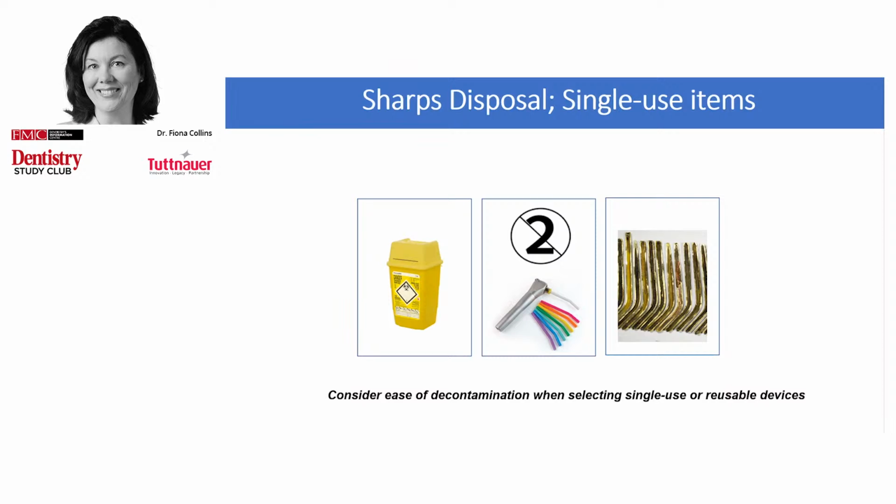We can see here the symbol for a single-use disposable device, and we can also see under it single-use disposable air water syringe tips. In contrast, in the right-hand image, we can see reusable air water syringe tips. This is from a study performed several years ago, where the samples were randomly taken from dental offices, obviously with permission, and then sectioned. As you can see, they were damaged, there was corrosion evident, and there was also debris within the lumens. This is a very good example of the rationale for selecting a single-use disposable device when it's difficult or impossible to decontaminate a reusable one.